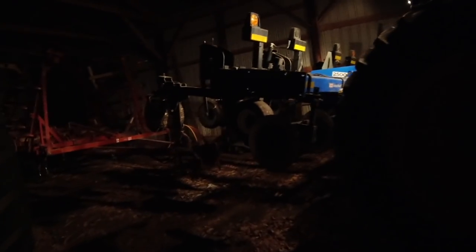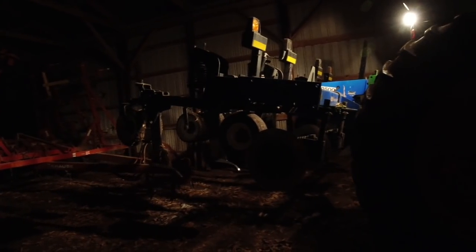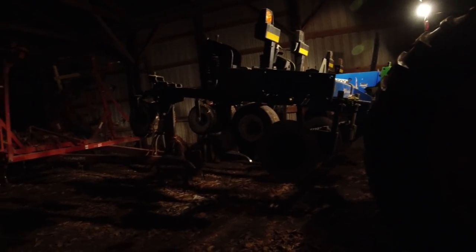All right. We got the 49 backed up in here. I just wanted to see how this camera worked in the dark with just the lights on. Like I say, the ripper's a DMI 2500. Does have a little bit of mud on it from a couple spots that we were in, but you'll have that on a big job.